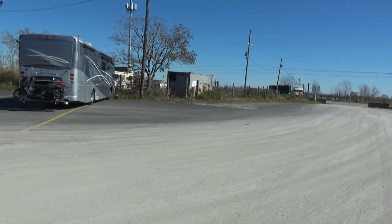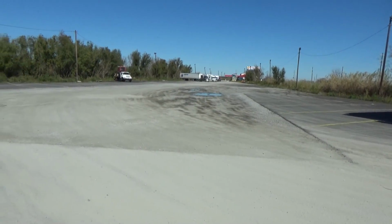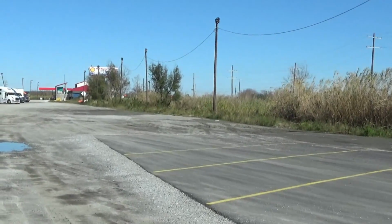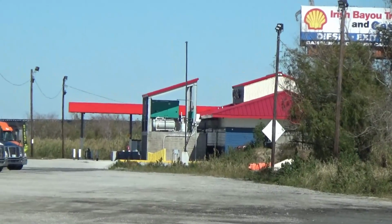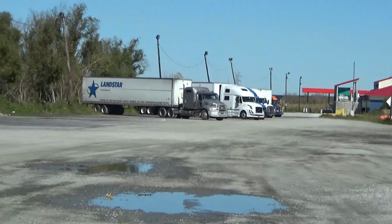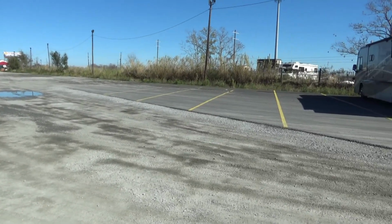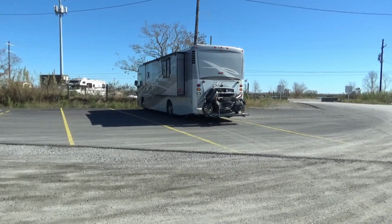It's a really huge parking lot that is about half paved and half gravel. The parking spots here are lined out for trucks and RVs. I'm going to show you the business down there. The trucks park really close to the building, but if you come in on the far other end, you can get away from the noisy trucks, although, as you can probably hear behind me, we are just yards off of Interstate 10.